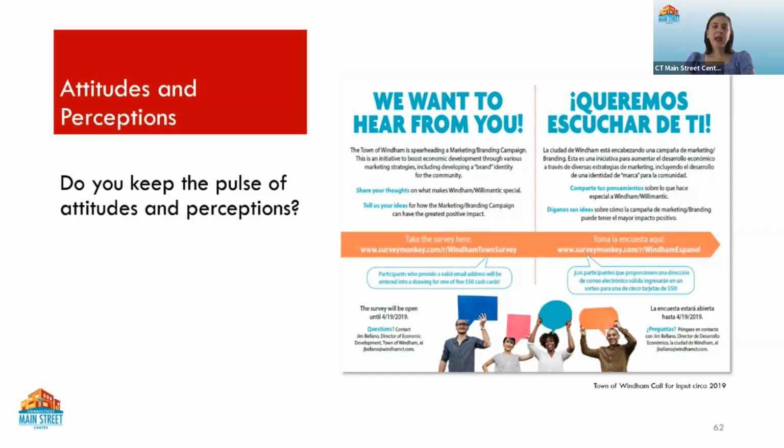And so if you are completely ignoring any potential negative perceptions of your downtown and just focusing on the positive, the things that you do are not going to feel authentic. They're not going to feel grounded in reality. So make sure that you take the pulse, survey those attitudes and perceptions, and create strategies specifically to address those concerns.